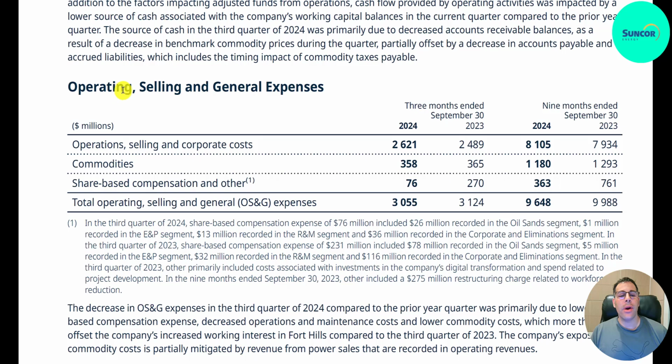Here's a breakdown of their operating, selling, and general expenses. $2.6 billion of operations costs, $358 million from purchasing the commodities, and $76 million giving back to the employees in stock-based compensation. Total of a little under $3.1 billion. Last year was a little over $3.1 billion. A lot more stock-based compensation last year. It was more than triple this quarter.